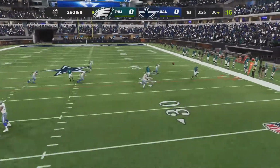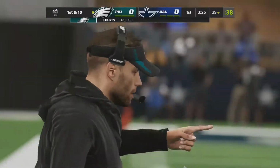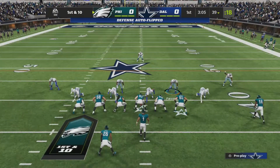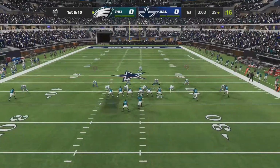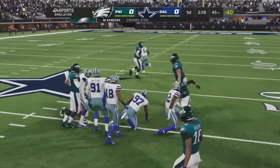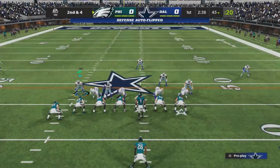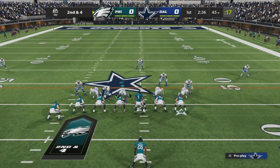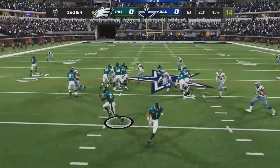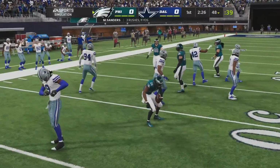Hurts sets up to throw it. He'll get this complete to Jalen Reagor. And he goes out right around the 39. So from the 39 now, they'll come up on a 1st and 10. Hurts a handoff to Sanders. It's a 6-yard pickup, and it gets him to 2nd and 4. A give running left. It's Sanders pushing forward for 3 up to the 48.